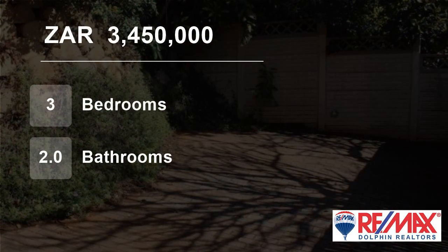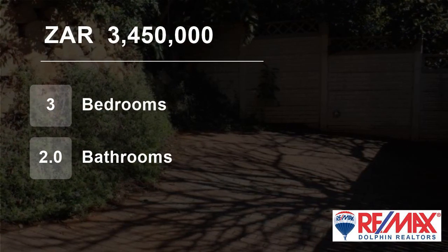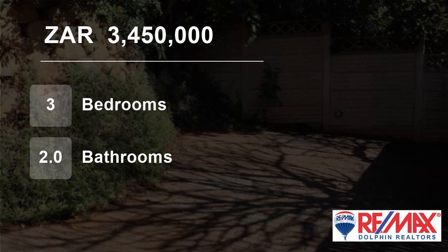Income currently generated from main house and one of the cottages. Selling fully furnished and includes all appliances. Great investment to secure. Contact Shantaview.